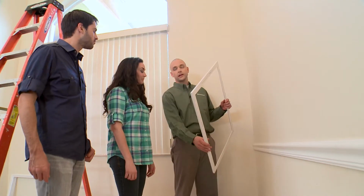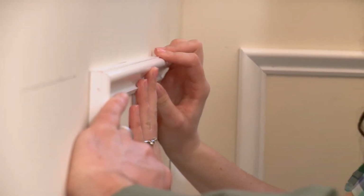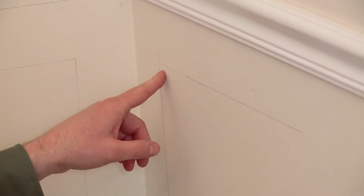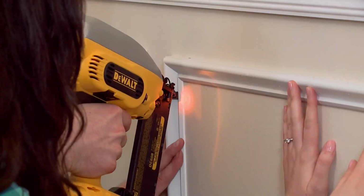The chair rail is up. Next step is to install the previously assembled judges panels. The first step, we've already drawn our lines to help guide us in making sure everything lines up all the way down the wall. So we can go ahead and nail this one in place.